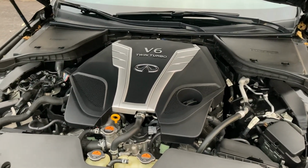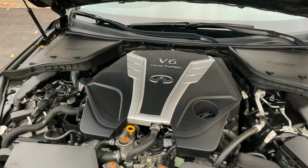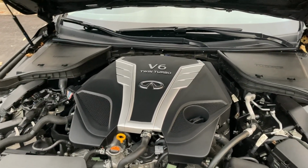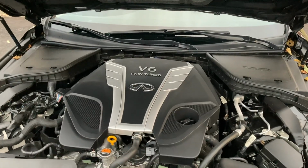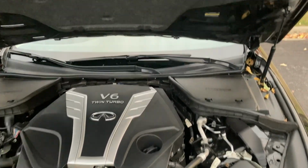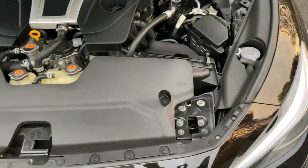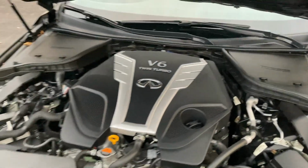As with any car with direct injection, it sounds a little rough on a cold start, just because the direct injectors are making that noise under the hood. But once it warms up, it sounds even quieter. And if you shut the hood, it has the insulating pad, so it doesn't make much noise at all. It also has 360 hood seals, so it quiets it down pretty well as well.